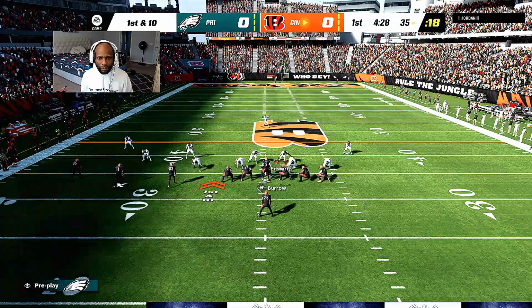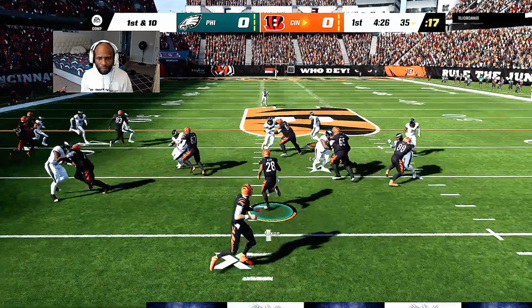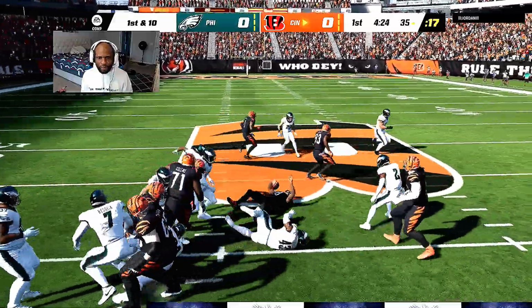Yeah, with a big run and a first down. That's putting what you practice into play. That's excellent execution to get things started.